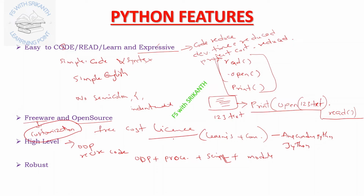The next one is robust. Python provides many libraries and these are available to all. They can be customized as required. Already we said that Python is freeware, so we can customize existing source code. We can convert it to our customization, our requirement. So it is robust.